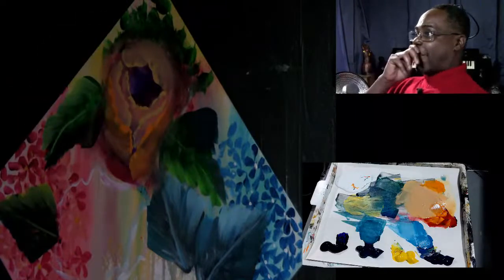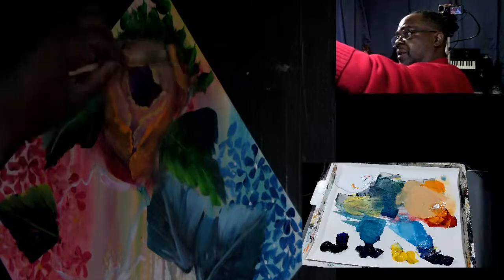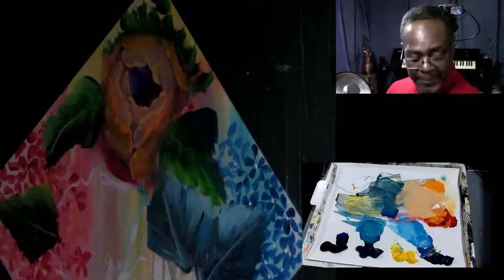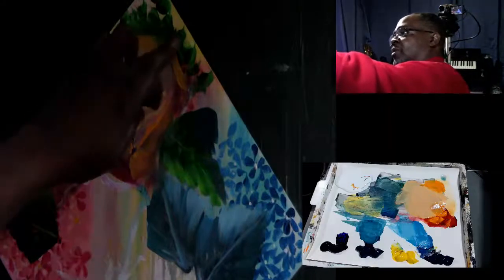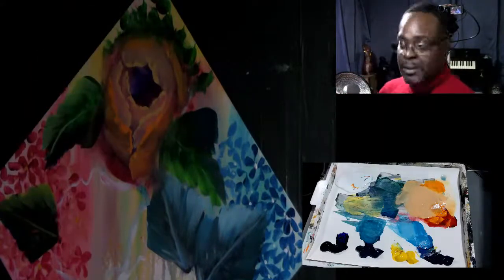Okay. All right. I'm gonna take some of this orange. I like it. And we're gonna come around in this like this, and I'll just squiggle some stuff over there. All right. Just stuff. And we'll lightly turn it around like that. All right.